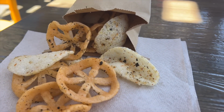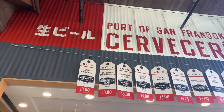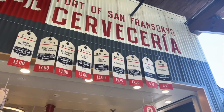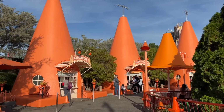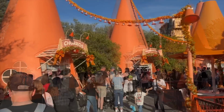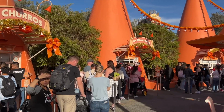Now for something more on the salty side of things, try an order of the new Cerveceria garlic and pinwheels chip mix from Port of San Francisco Cerveceria. Or maybe pick up one of the beers on tap to wash them down while you're at it. Now back over at Cozy Cone Motel, Cozy Cone number 5 serves not just regular buttered popcorn, but specialty popcorn flavors as well, which rotate out often to give you an exciting new twist on a classic park snack.